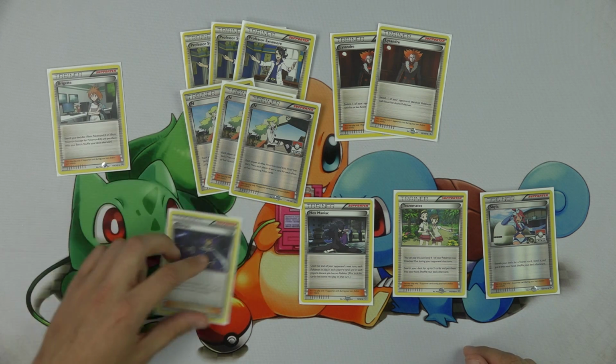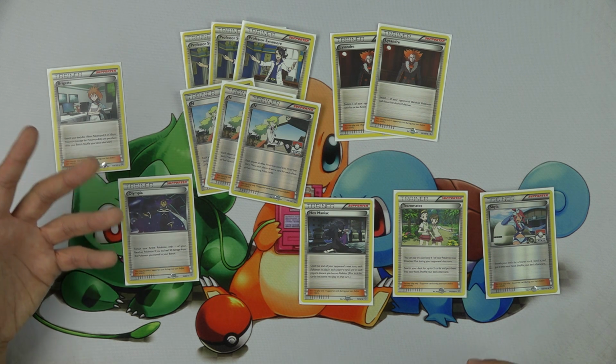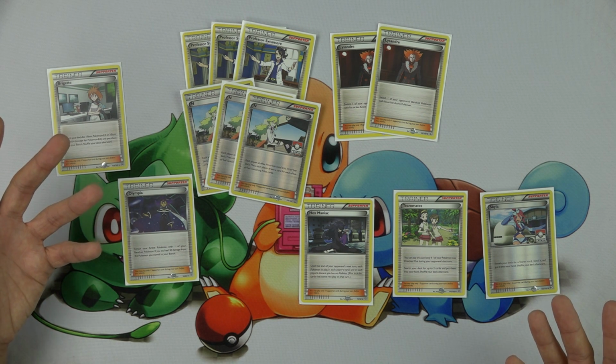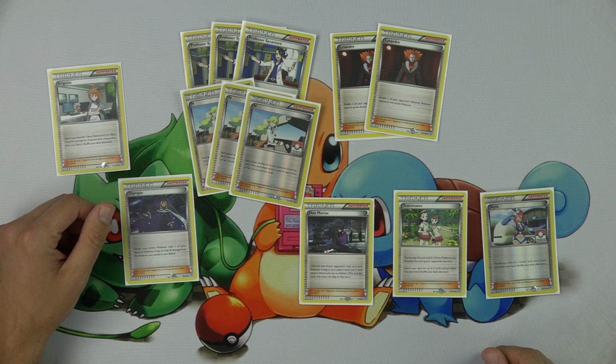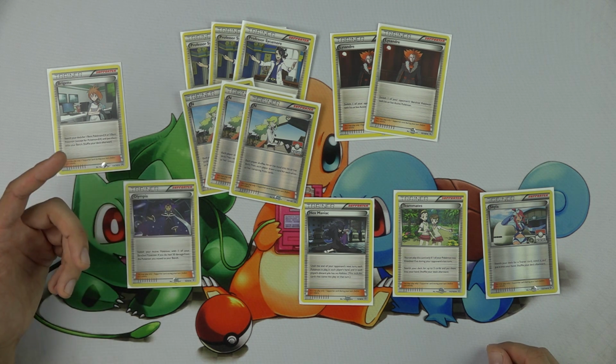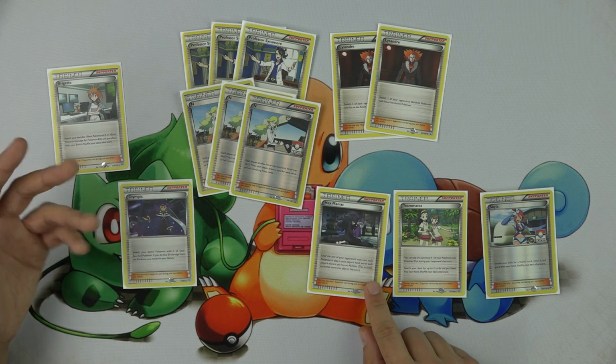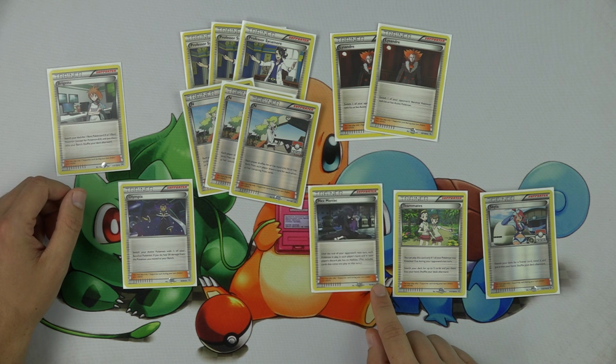Olympia, also awesome in this deck just because it allows you to switch. And Tapu Bulu GX has a fat retreat cost of 3. So does Vikavolt. You know, there's a lot of really heavy Pokemon in this deck. So Olympia just gives you that option to be able to switch when you need to in a pinch in order to change up your attacker for whoever's best fitted for the moment.